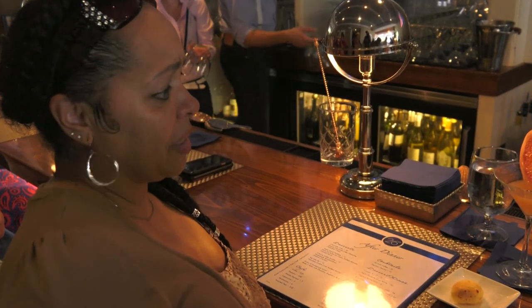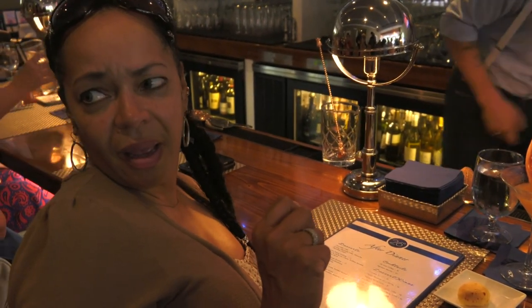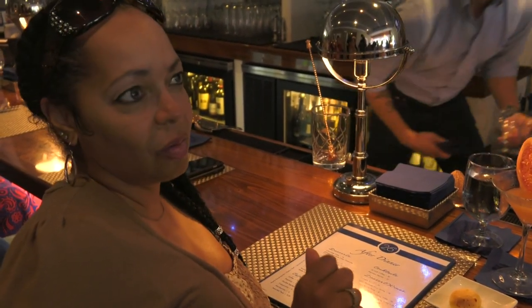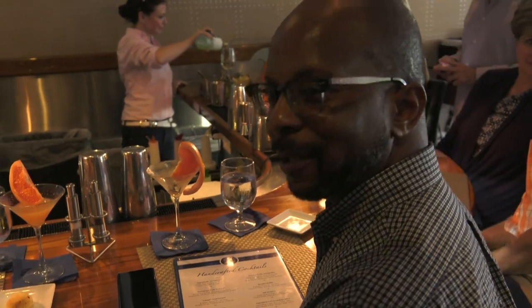The drink is delicious. Grapefruit and agave martini is just delicious. And for dinner, I had the horseradish crusted salmon. And it was so, so delicious. She finished her plate. We've been married for 28 years. This is the first time she's ever completed her entire plate.